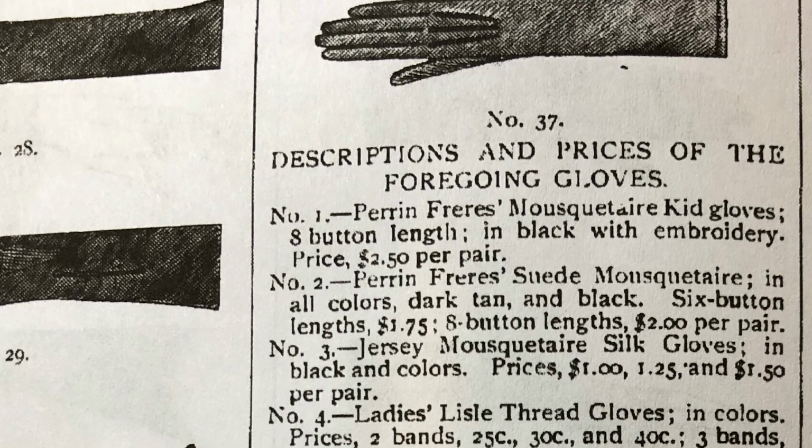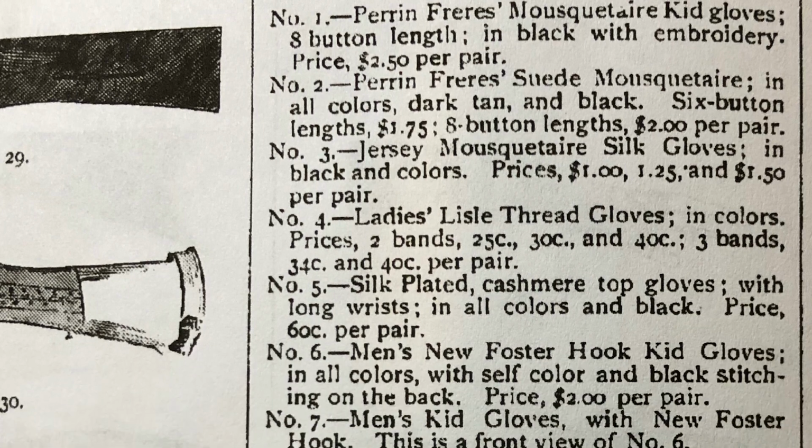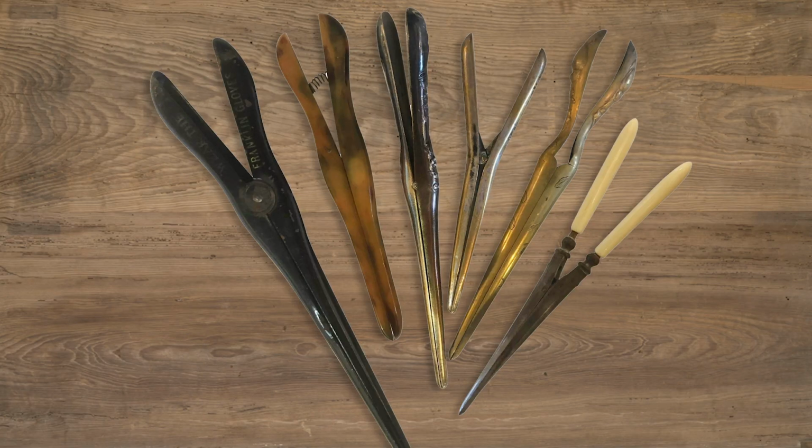Of course, those well-to-do could have several pairs of gloves to match different outfits. Because leather can shrink, they would also use glove stretchers to widen the holes of the fingers so they could get the darn things on.